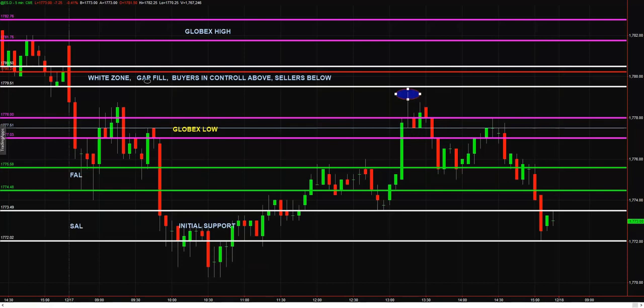I actually had the white zone a bit smaller than I normally do. I will not make that mistake. It should have been down at 78.50, and I had it at 79.50. So lesson learned, no big deal. I'll get that fixed tomorrow.